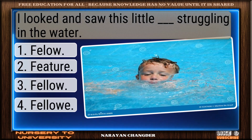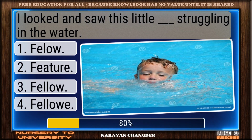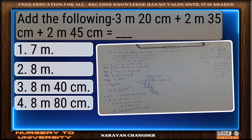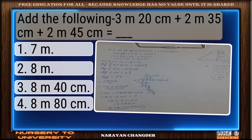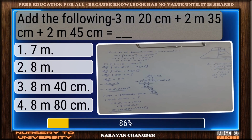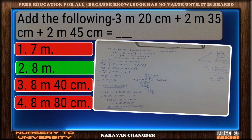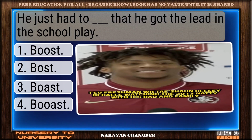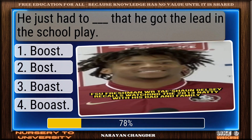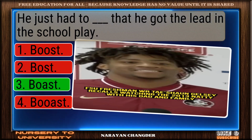I looked and saw this little dash struggling in the water. Right choice. Fellow is the best answer. Add the following. 320 cm plus 2m 35 cm plus 2m 45 cm equal to dash. Correct response. 8m is the most accurate answer. He just had to dash that he got the lead in the school play. Great job. Boast is the accurate answer.